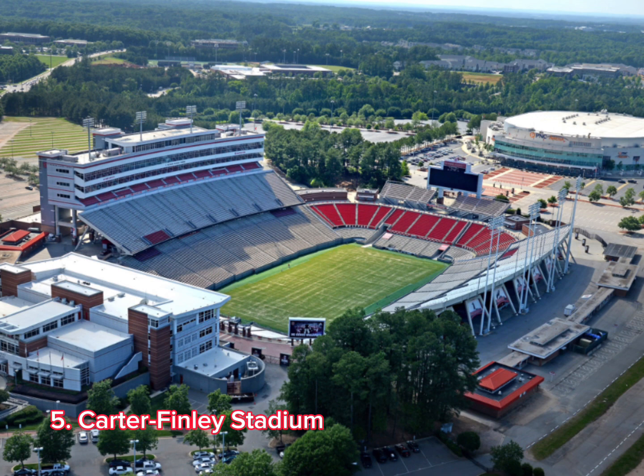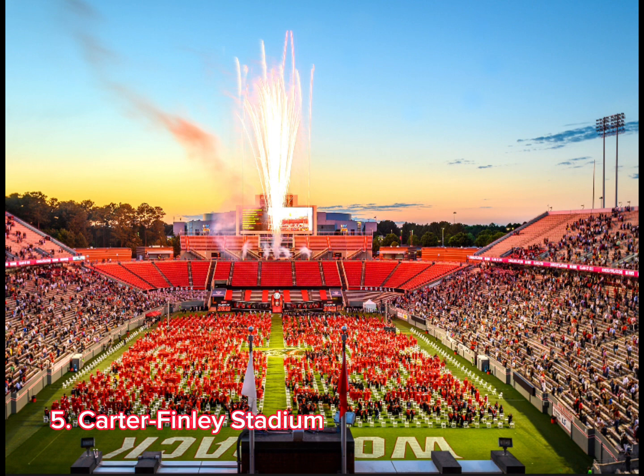At number 5, we have Carter Finley Stadium. I like this design a lot. I like where the upper deck is. I like where the scoreboard is. It's very, very close to the really good stadiums, but we got some really cool ones after this. But I really like this stadium. I like the color, and this one is just such a cool stadium in my opinion.